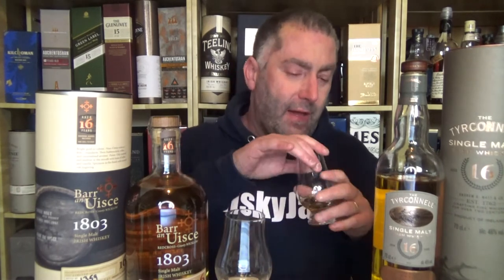All right, so going back here, we have mint, vanilla, barrel char, wood, grain. But on top of that, we have almost like a tropical fruit note, as well as darker fruits, as well as a little bit of a tobacco caramel moment. Very, very nice, very, very complex.